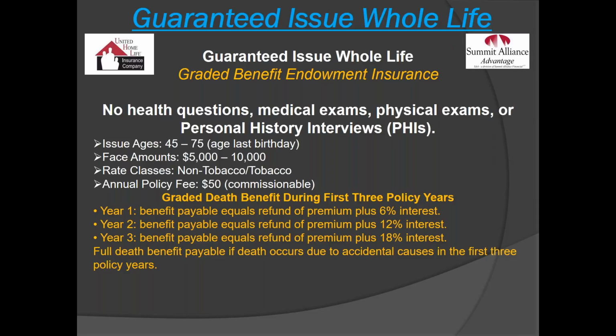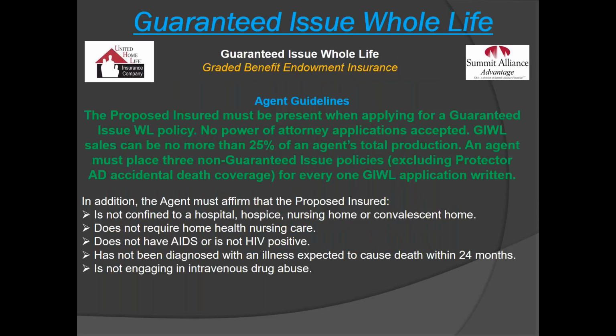How the policy works: during the first 3 years, it will pay back the premiums plus 6%. So the first year pays back premiums plus 6%. The second year refunds premiums plus 12%, and then the third year will refund premiums plus 18%, and then it pays full death benefit after that. Now, if during the first 3 years it's a death due to an accident, it will pay the full death benefit. So again, just another option to have for a situation where there's no other coverage available. They've been told by other companies that they cannot have any type of life insurance. We have the guaranteed issue product with United Home Life. So, great product there.